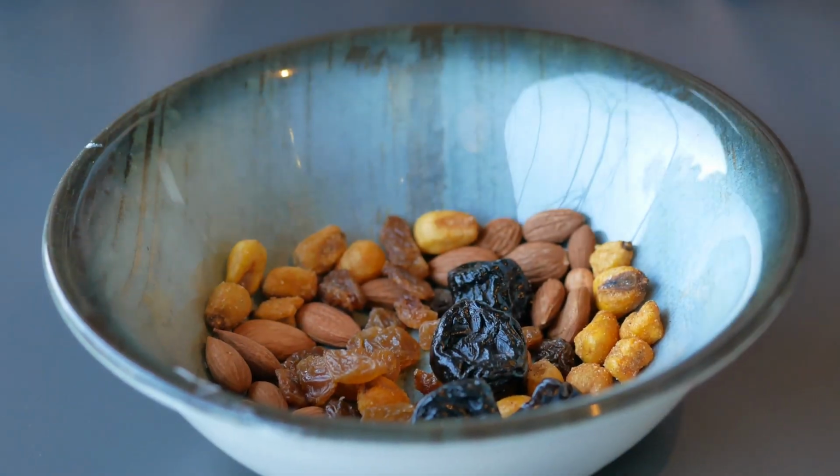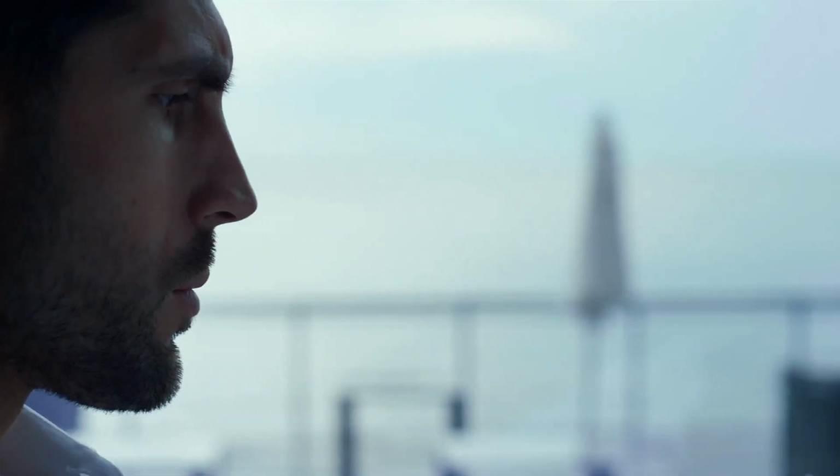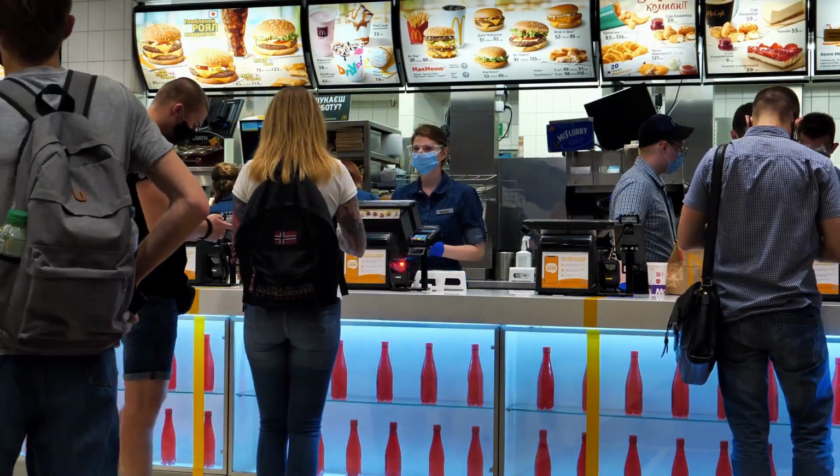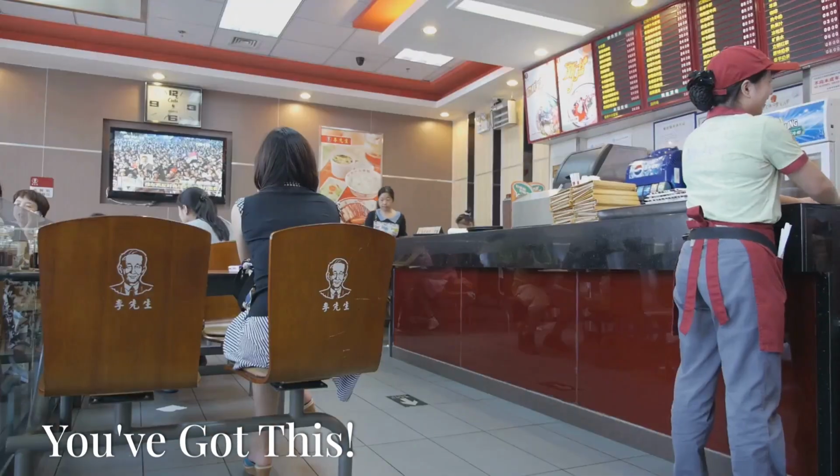Remember, these are just a few examples. With a little creativity and the right knowledge, you can find low-carb options at almost any fast food chain. So don't be afraid to experiment, ask questions, and make substitutions to fit your dietary needs.